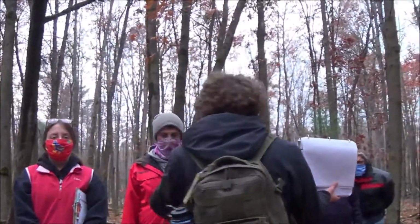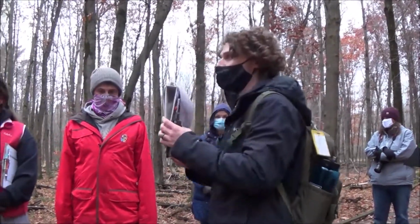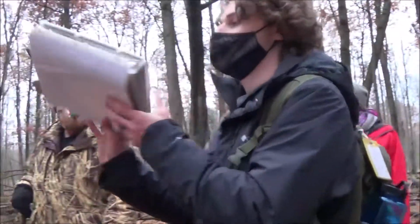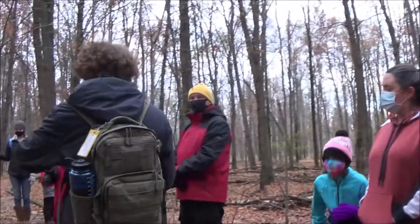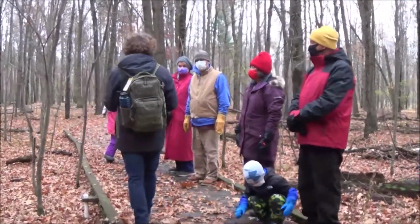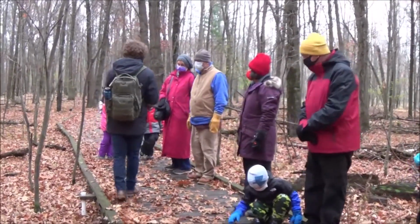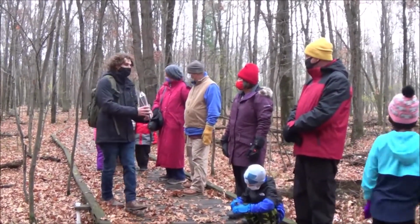There are even shelf mushrooms that have gills. We saw the oyster. What makes them beautiful to you? This one is called a turkey's tail. You might have seen these before. This is a turkey's tail.